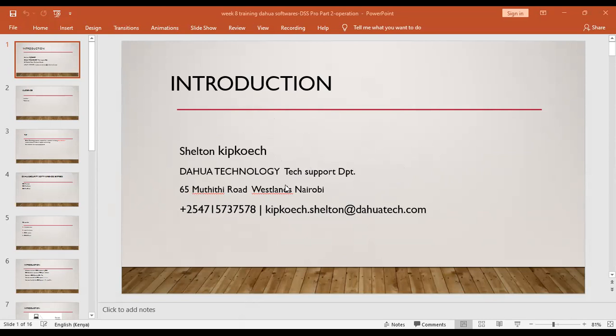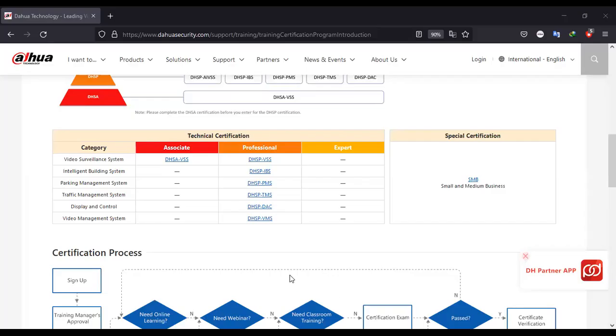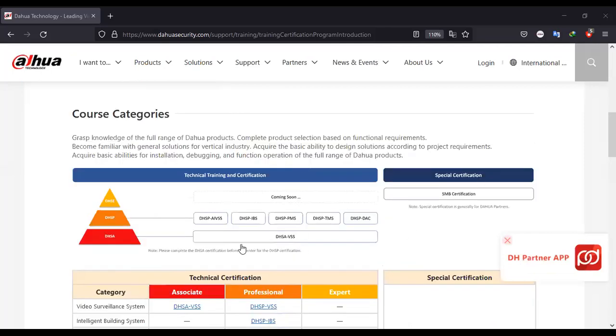So this week's training is focused on Dahua certification, where we'll begin from a basic point where you'll get to know the requirements to be a certified Dahua engineer. Like any other big organization or tech company, Dahua Technology does certification for their products, for their technicians. So for those requirements where you apply for jobs in government, or in a place where you are required to be from a certified body, we do certification for Dahua products.